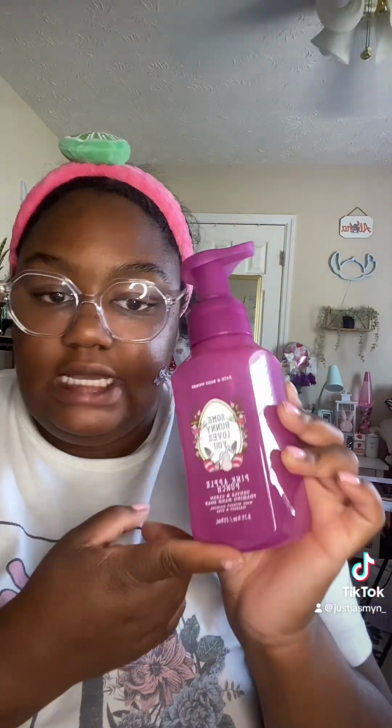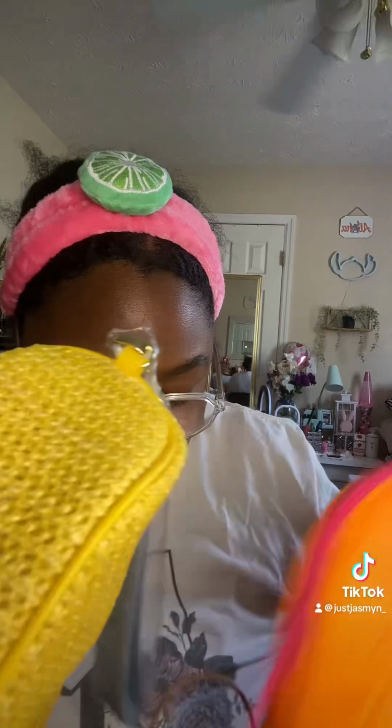And then this is the second bag. I also got the Pink Apple Punch. This is one of my favorite scents from Bath & Body Works. Also, it's the Easter style of it, but who cares? It smells good.